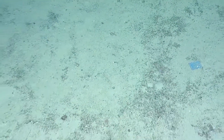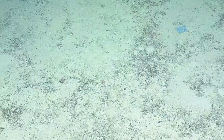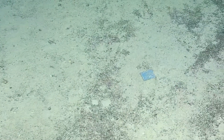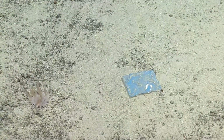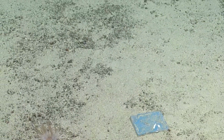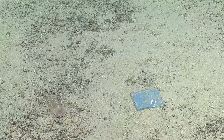Yeah. Piece of tile. Is that a piece of tile? Like blue? Or like plastic. That's really weird. Definitely looks too square. There's an anemone next to it. I think it is a piece of trash at 617 meters down. It looks like a piece of metal, like the diamond plate aluminum. Yeah. I'll log it. Interesting. Marine debris. Good eyes, guys. Wow.